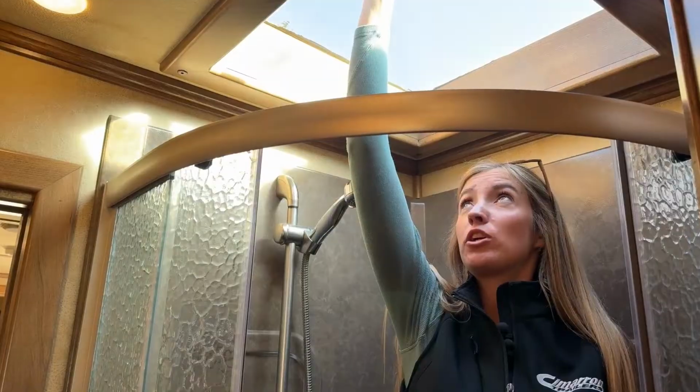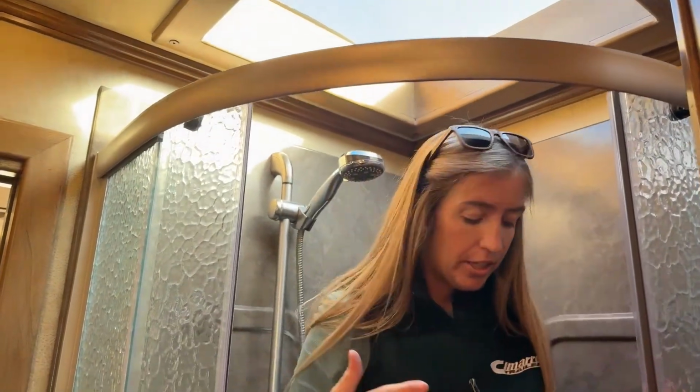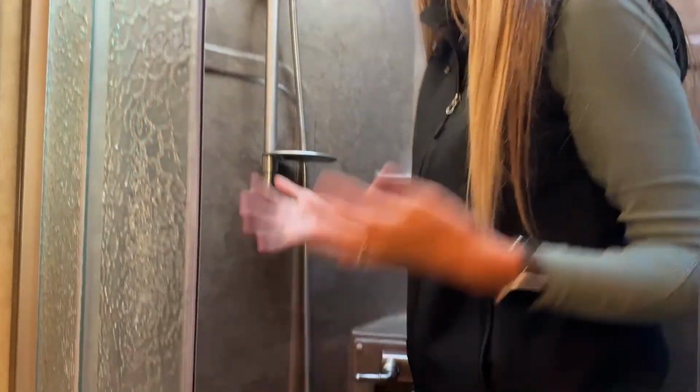I gotta stand up and stretch to get to that. But good size width in here as well for being able to shower in an RV shower. I don't feel too crammed.